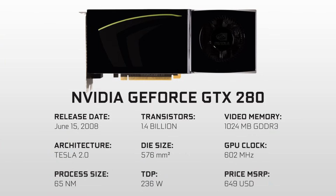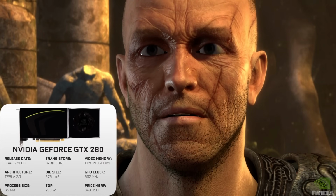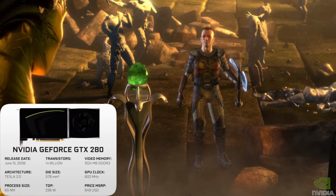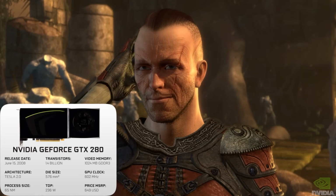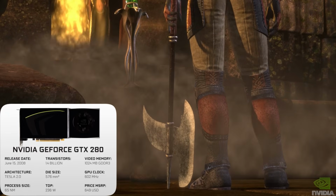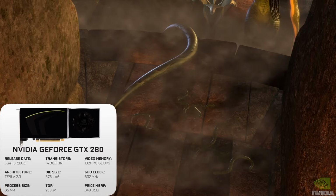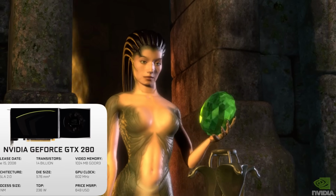But in June of that same year, Nvidia launched the GeForce GTX 280, taking full advantage of the 65 nanometer processing node, which was now based on the Tesla 2.0 architecture. This is the first card where Nvidia packed more than 1 billion transistors. It reached clock speeds of up to 602 MHz and comes equipped with 1 GB of GDDR3 video memory. The GTX 280 had a launch price of $649 MSRP.